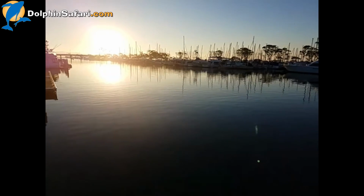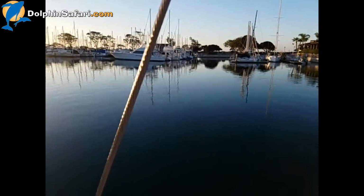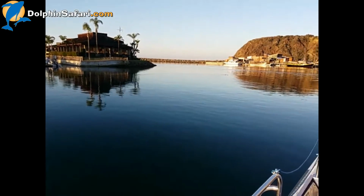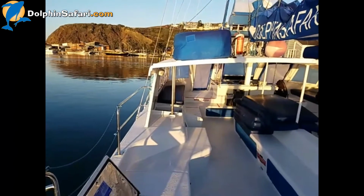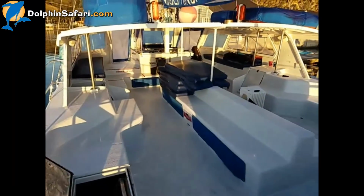Gorgeous morning. Dana Point Harbor, Dana Point, California. Sun just coming up. Flat calm here in the harbor. Morning lights, awesome. Just getting the boat ready to go for its first trip in about an hour.